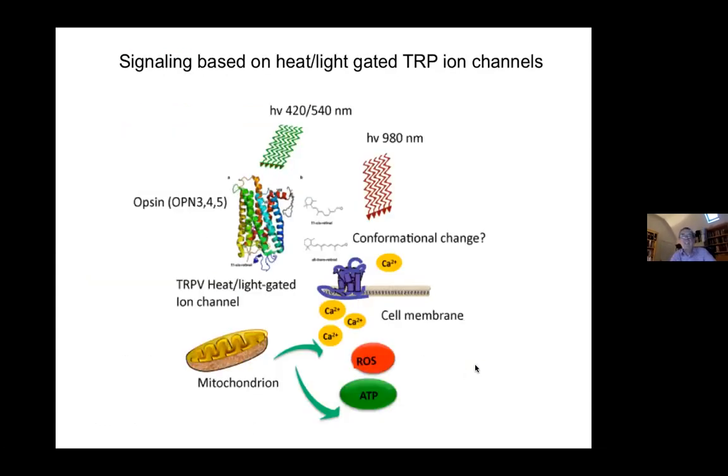There are other signaling pathways that happen when you shine light onto cells, and one of these are the heat-gated TRP ion channels, transient receptor potential ion channels. So blue-green light here can activate opsins, which is probably opsin 4 here. And near-infrared light can activate a conformational change, probably by just basically doing very localized heating of water, changing the conformation of proteins. And these produce similar results to the mitochondrial activation I spoke of before. You get ROS, you get ATP, but you do get a lot of changes in calcium.